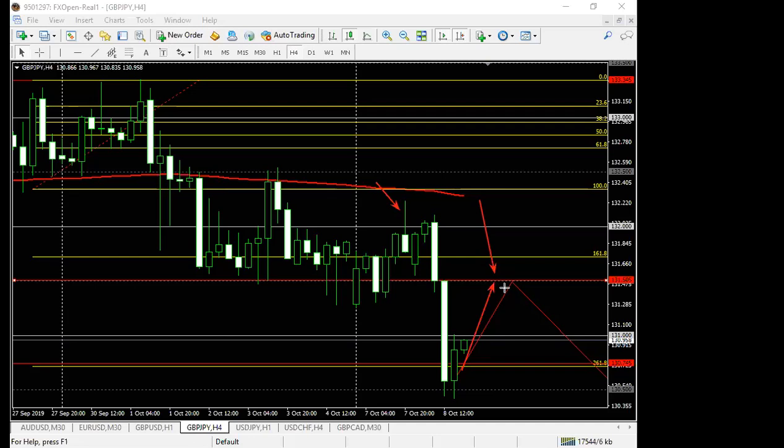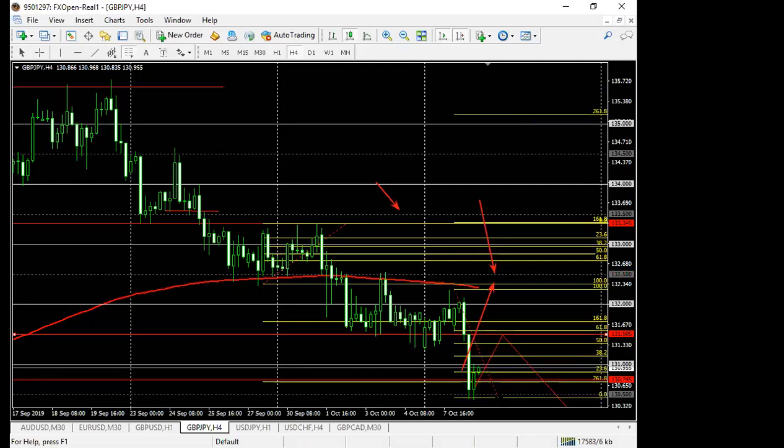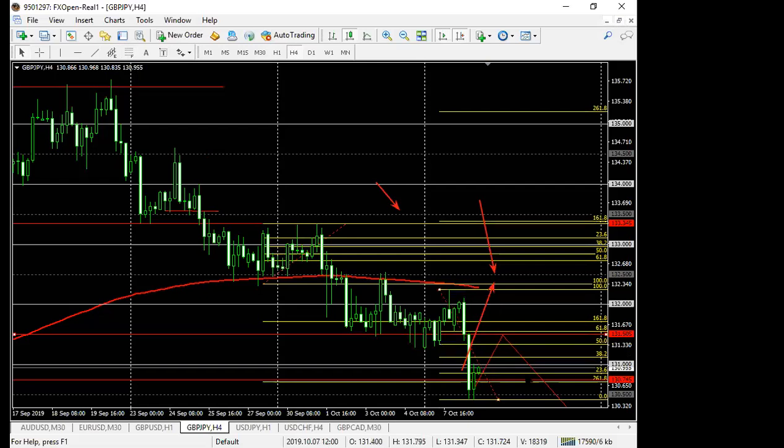As soon as the market hits 131.50, there are a few more things that need to come together in order for us to verify that we have a high probability trade setup. One of the tools we can use to verify that is the Fibonacci. If you throw in the Fib from this swing high, from this high point over here, through to this swing low, then we have our 50 to 62% Fibonacci retracement.